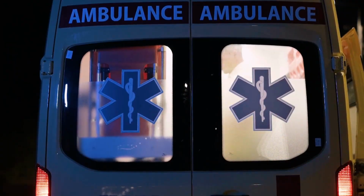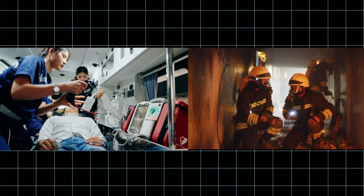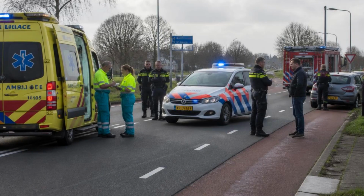Safer roads also mean fewer emergency responses. Every serious crash can involve paramedics, firefighters, police officers, and road maintenance teams. These responses require vehicles, equipment, personnel, and administrative work. When road design prevents collisions, emergency resources can be directed toward other urgent needs.